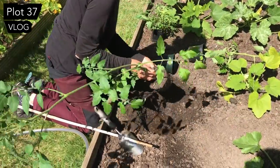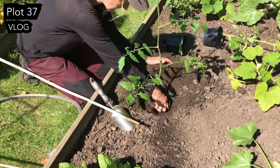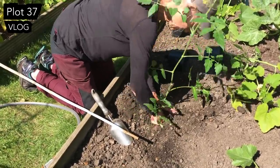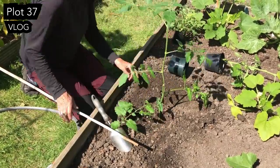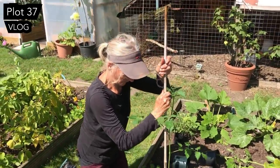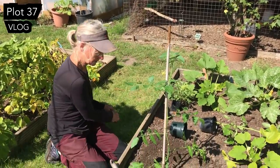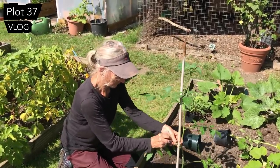So these ones have got really, really tall. These are both Black Russians. We had a couple of these outside last year and they were really, really late because they were done the same way from cuttings. And they came up absolutely fine and we got some fruit from them even before the blight hit. So yeah, I've got high hopes for these. To be honest, you can never have enough Black Russian tomatoes. You just make masses of passata and put it in the freezer and that's you sorted for the year.